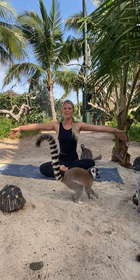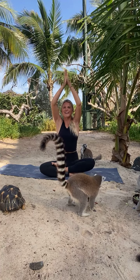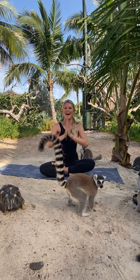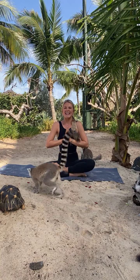Inhale, take those arms nice and wide up above the head, create that big circle of sun, and then draw them through to prayer at heart center. Take a nice deep breath in, and then again, nice big sigh out.